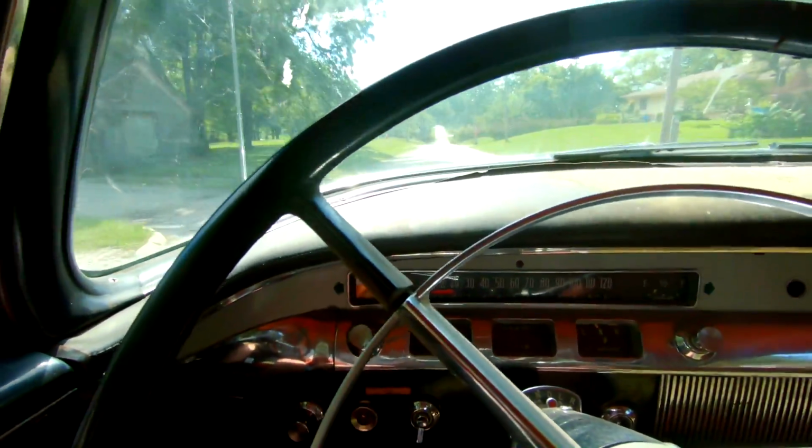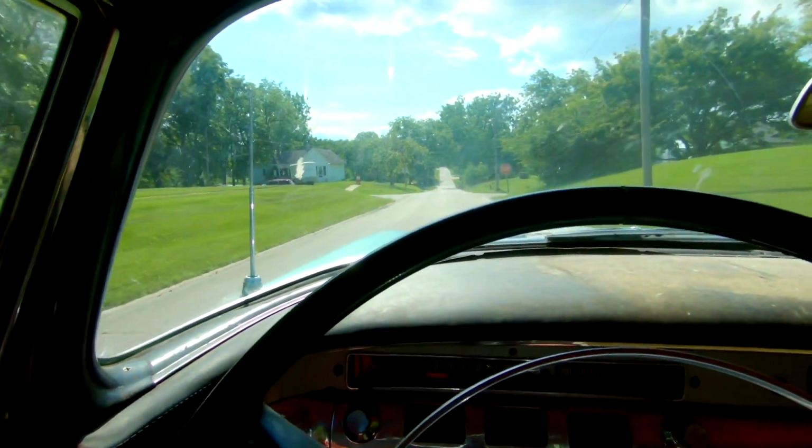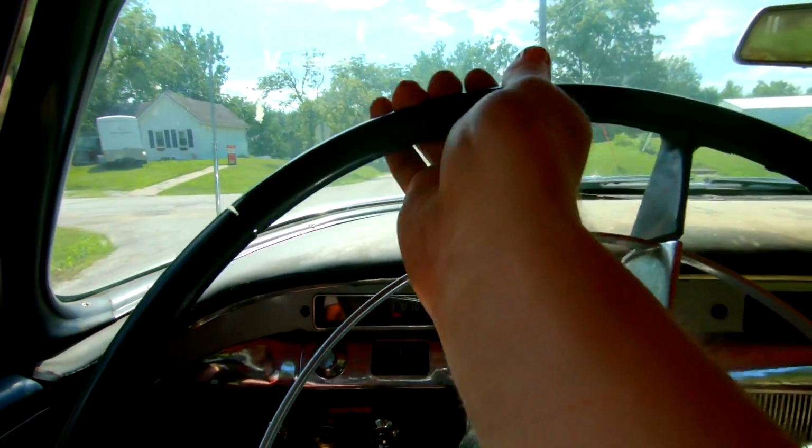Lights work, or mainly all the lights work. Does not have power steering, but it has power brakes. Kind of odd that a Buick does not have power steering.